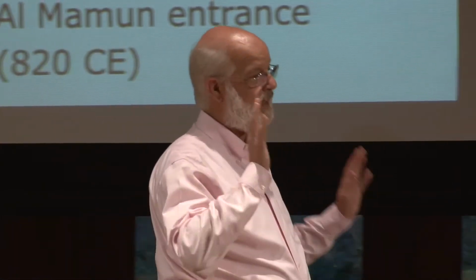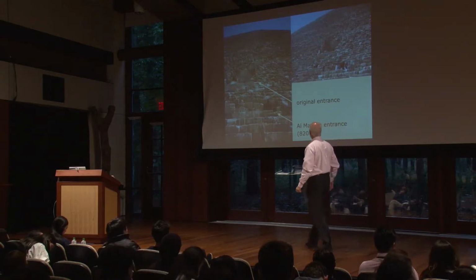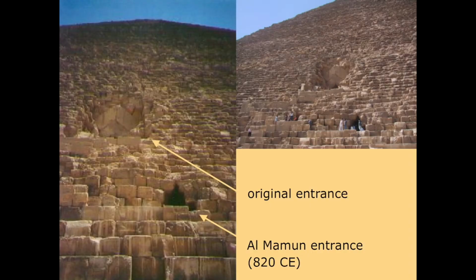Now, all of this about the inside was apparently completely unknown until about 820 in the Common Era, when Mamun, the second caliph of the caliphate in Baghdad, the Islamic Empire, he was the head of it, took an interest in the pyramids. And it's very interesting to note that his interest was not in gold or treasure. He thought that there was secret knowledge inside the pyramids, and that's what he wanted.